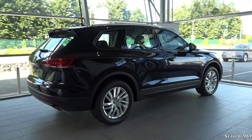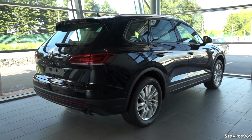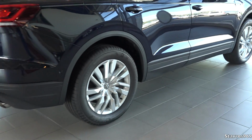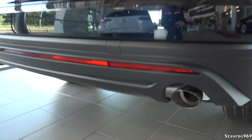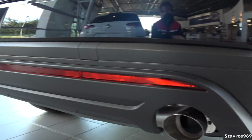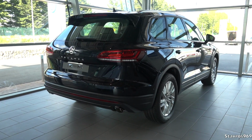So this is your standard Touareg, coming in at €67,000. You'll notice the lack of chrome throughout the body. We have no chrome all around the side windows, and also no chrome on the base of the doors. We have 18-inch alloy wheels, so smaller wheels to the model I drove, and we have round tips on the exhausts instead of oval tips. We also have a lack of chrome at the base of the rear bumper. It's a very, very dark blue metallic paint in this. It almost looks black in dark light.